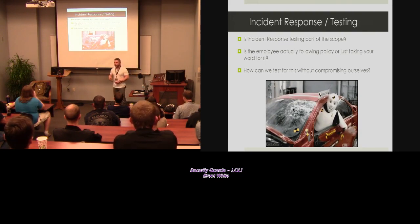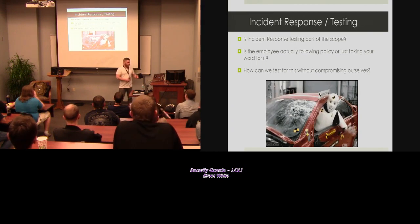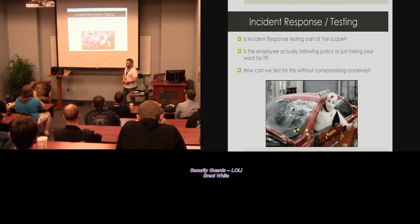So incident response is that part of it. So what does this mean? When we go in there, we're doing our covert assessment. If we're just kind of having our way in this building and no one's saying anything, how ridiculous do we have to get before someone will come and stop us and say, what are you doing here? Or is it not part of it? If that's the case, then we try to stay covert the entire time.